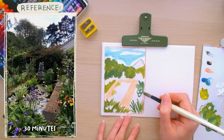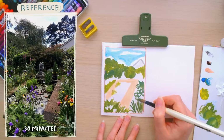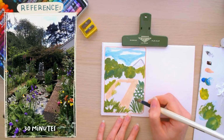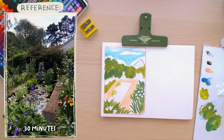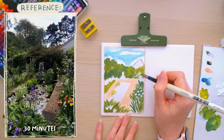The colours won't go over the green very well, which is why I'm leaving white gaps around it instead. And that's probably not the right scale, but that's okay. I just want to kind of suggest that there are flowers there. And then there's some white flowers here, so I'll leave some gaps there.